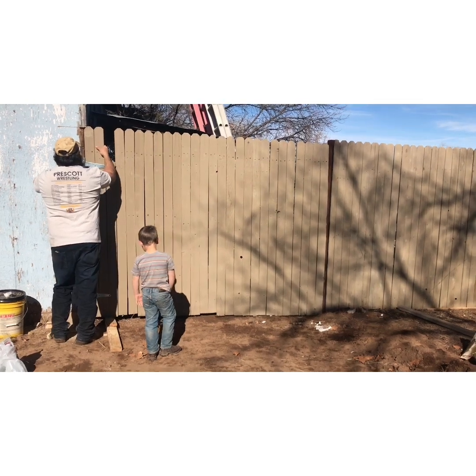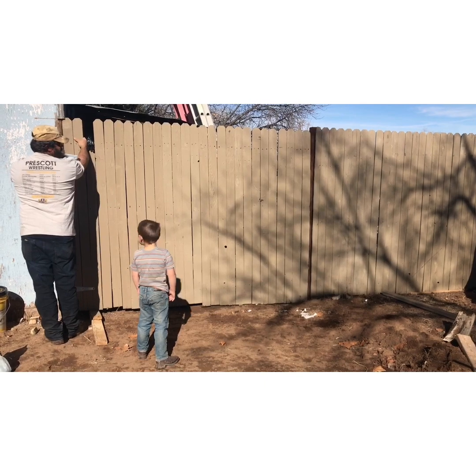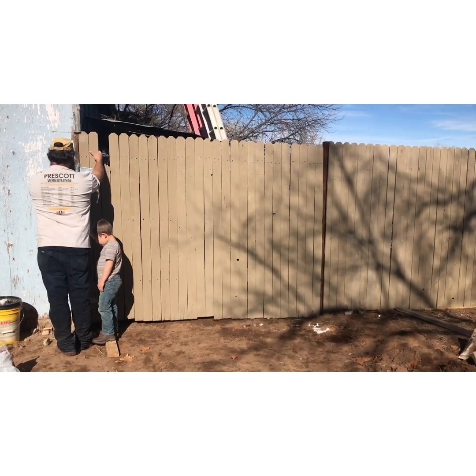That's a big gate. Yeah. Are you gonna put a wheel on it? Yeah. Okay.